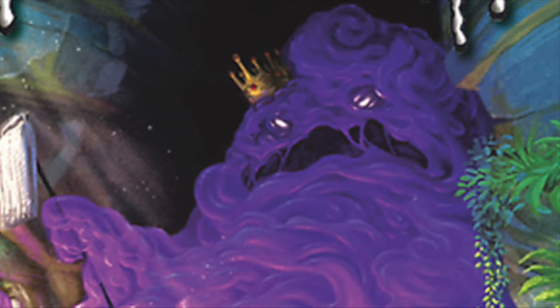Okay, so in the Horror at Camp Jellyjam classic reprint, King Jellyjam's origin is that he was created by some camper who went to Camp Jellyjam, and he accidentally left a cup of purple gelatin inside a radiation-filled cave. And so this created what we know as King Jellyjam.